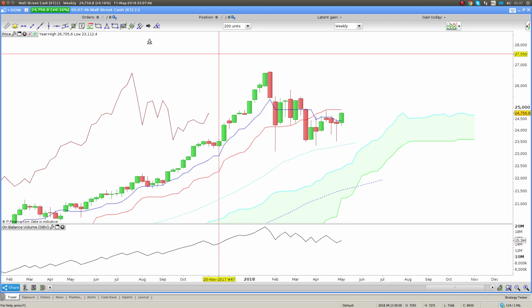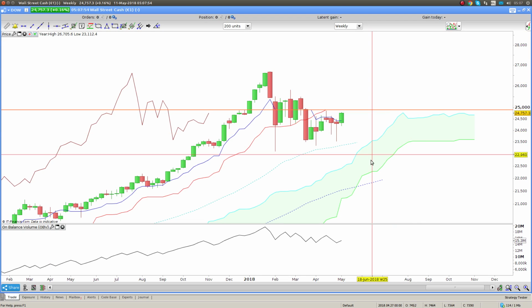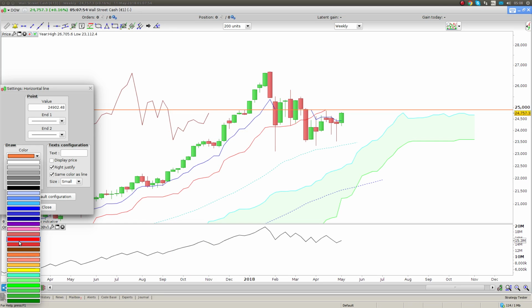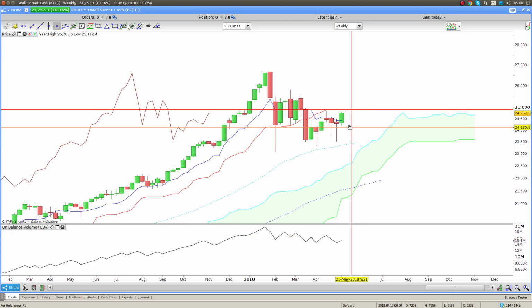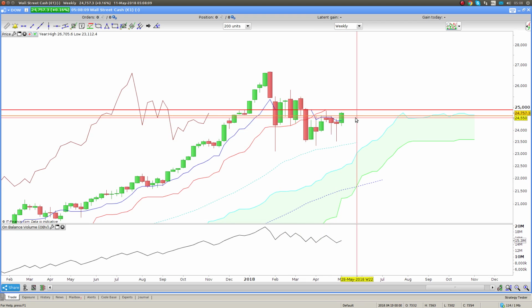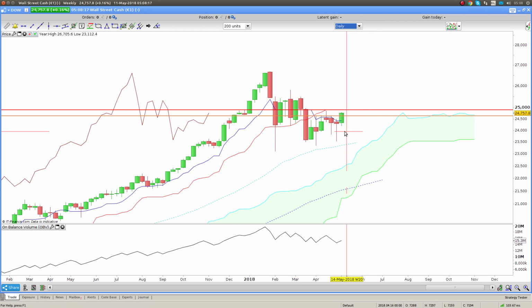So for now, on the weekly, the only level that we have ahead of us right now is that level, and that is our weekly Kijun-sen. Let's just make it red so we know it's a Kijun-sen. And the other level that I have been watching, which I was expecting some profit taking, was this level here. We kind of rallied through that with some strength, which is also a pretty good sign. Okay, so let's move on to the daily, see what we can see there.